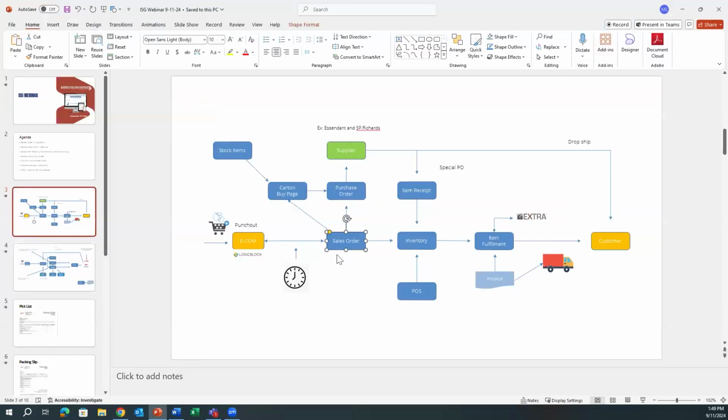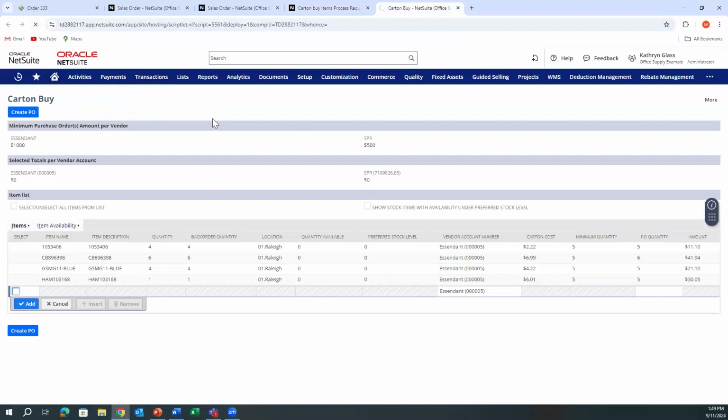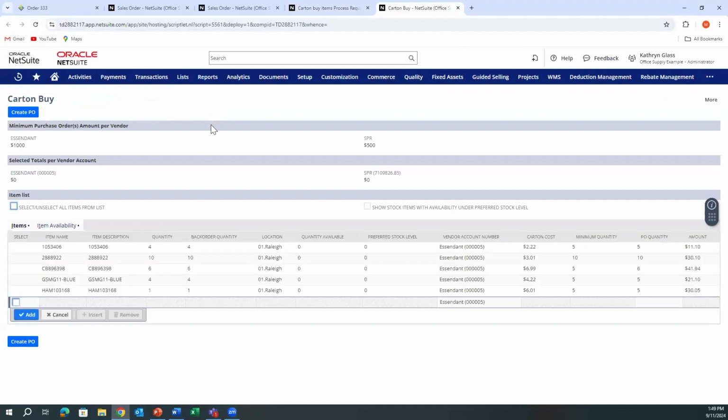So think of it, just going back to the flowchart really quickly. Order came in. Everything's waiting to be transmitted and to create a PO. That's going to happen based off of the schedules that we've set up together with you. They'll drop off. We'll create those POs depending on availability, what the location is, and all that. And now I just put something over to the carton buy page. When I go over there, we'll just refresh really quick. We're going to see that we have certain items that have been moved over into this other section. So what we're doing is excluding them from the automatic transmission.